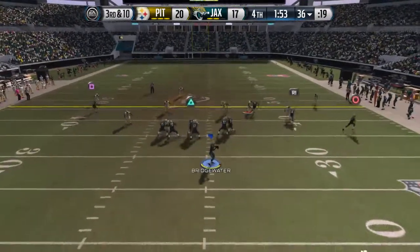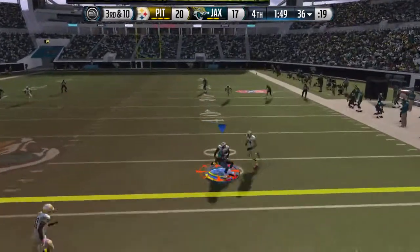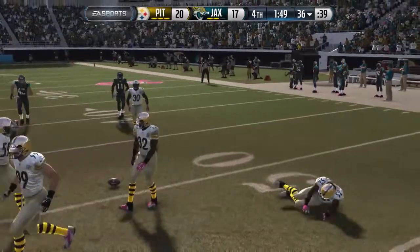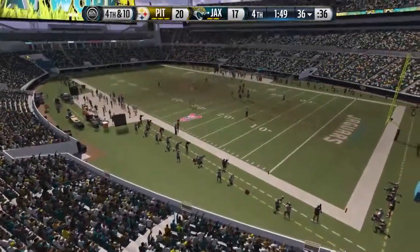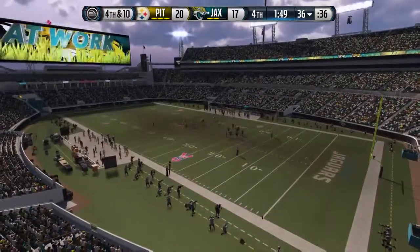From the shotgun. Throws to the right. My goodness, what a hit. And the ball falls incomplete. That was a big hit by the defender that time. The receiver drops the football. I'll tell you what, I guarantee the next time he goes over the middle, he'll be looking for that defender.